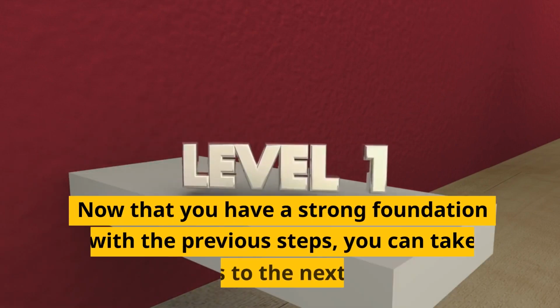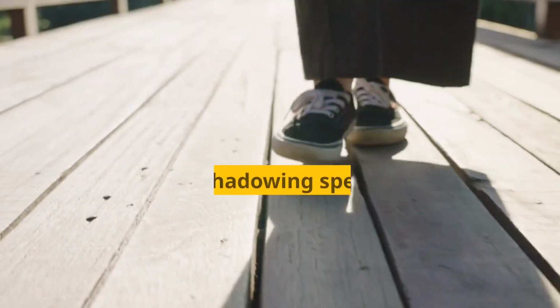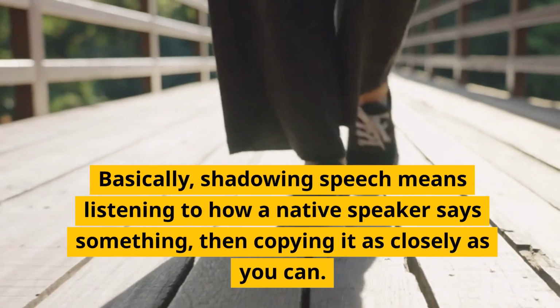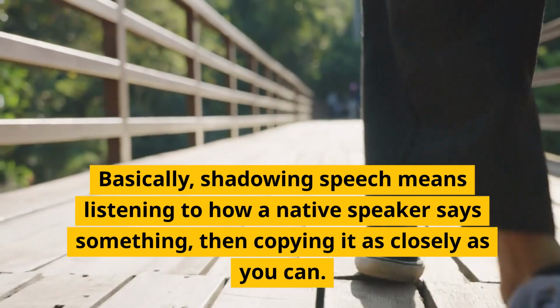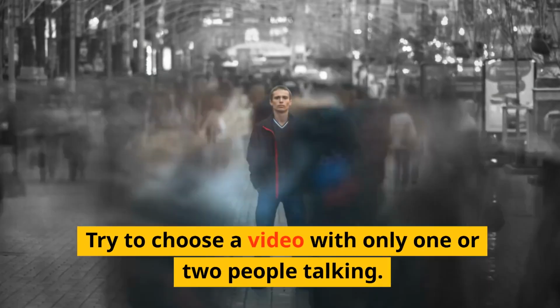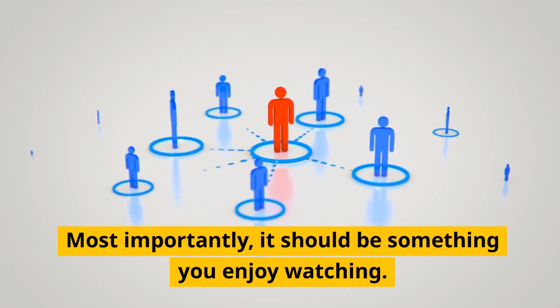Now that you have a strong foundation with the previous steps, you can take things to the next level. Basically, shadowing speech means listening to how a native speaker says something, then copying it as closely as you can. Here are some tips. Pick your favorite video with subtitles. Try to choose a video with only 1 or 2 people talking. Most importantly, it should be something you enjoy watching.